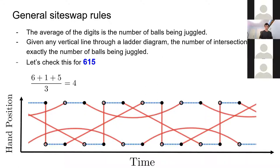This obviously looks very different from the ladder diagram we had for the standard 3-ball cascade, because we have these 6s, which are coming back to the same hands, and these 1s, which are zips across, essentially. And so these ladder diagrams can start to look really crazy once you get to complicated siteswaps, but it's a really good way of compressing information into the 2D plane about a juggling pattern. So let's take a vertical slice, and sure enough, we get 4 intersections. So at least these two methods agree with each other.